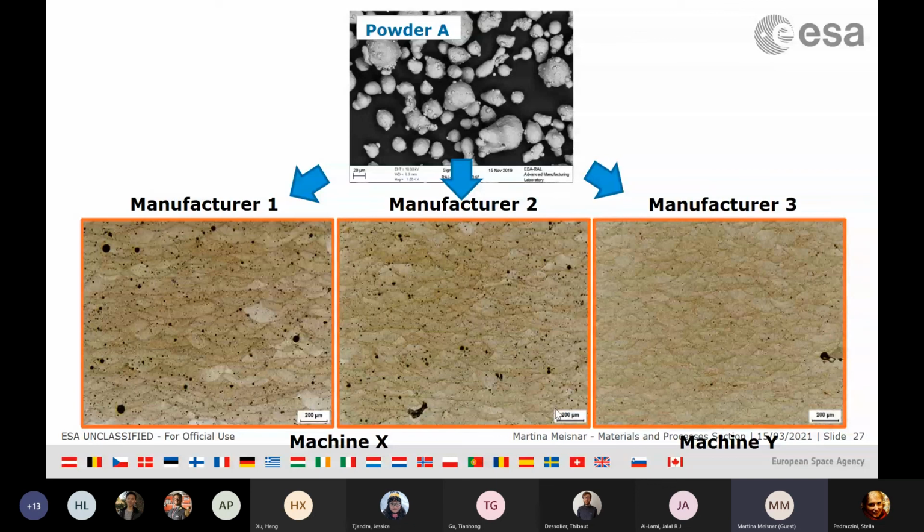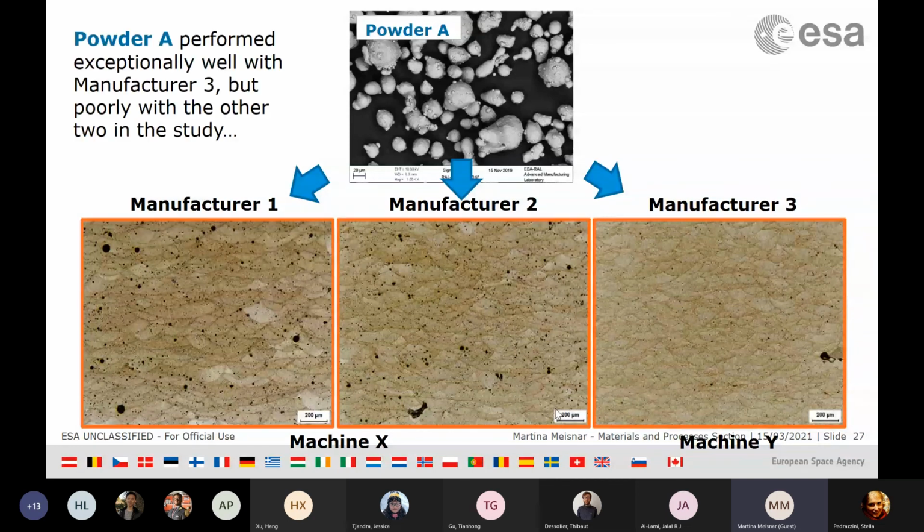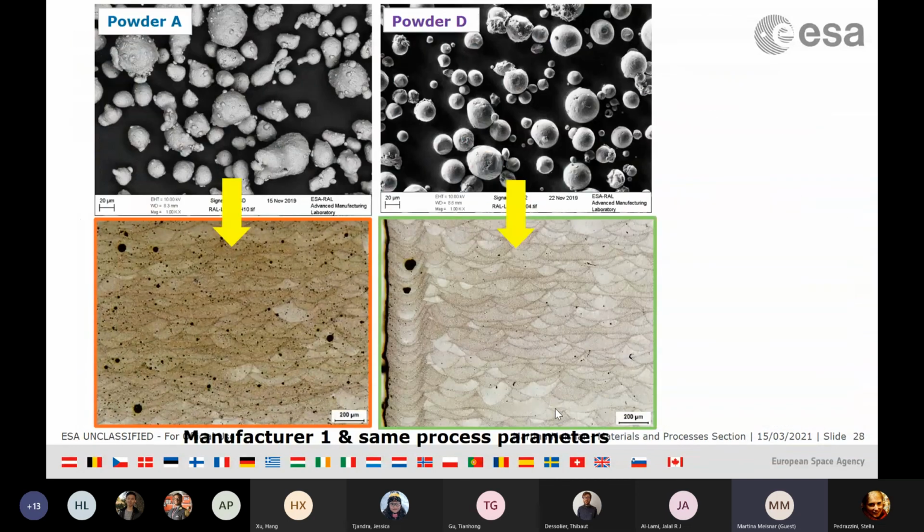And the same powder, in this case powder A, produces very different microstructures, as you can see, and especially in terms of the porosity. And porosity is one of the key properties after additive manufacturing. We want as little porosity as possible. So when you then take another powder with the same machine, we again get very different results.